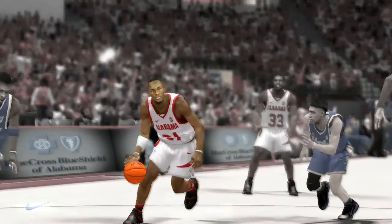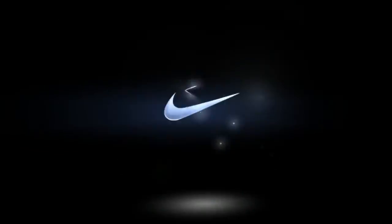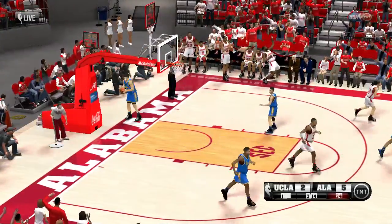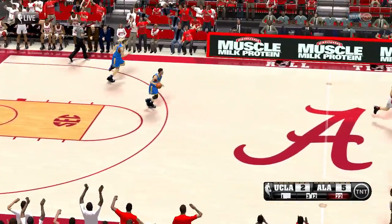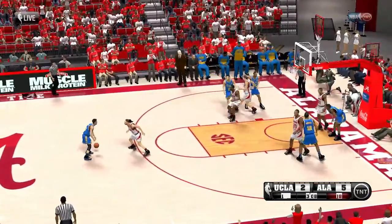Incredible. Always some entertainment value when you go with the windmill jam. Yeah, rim shaker and Steve a wrist breaker. Outrageous, man. And about 2 minutes played here in the first quarter.